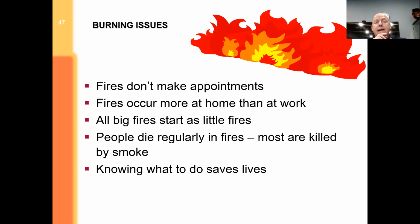Burning issues, well, fire doesn't make an appointment. That's one of the key things. As much as you would say, oh, it's not going to happen now, we never know. We really never know, because it can't be foreseen in some cases.